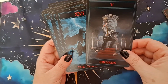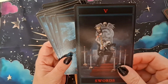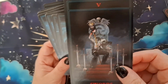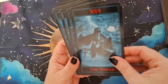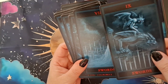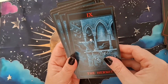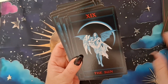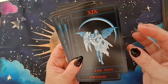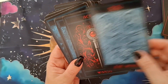Oh, I love this 5 of Swords, the menace on his face. It's just got so much creepy beauty behind it. Yeah, that Tower. I do love this deck. It is such a nice deck to work with as we're moving towards Samhain. And that Sun, it's still gothic, but it's still got that light edge.